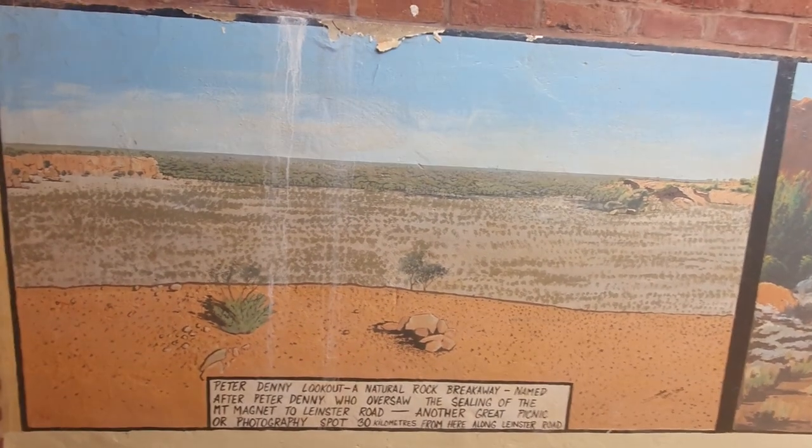That's where we hope to be tonight. Well, we got ourselves a parking spot for the night. Oh, she's a little windy, but oh, it's beautiful. It's a nice spot. Plenty of room. It's Peter Denny rest stop. And it's just out of Sandstone by about 30 k's. I think we've got about 100 and something k's still to go to, is it Leicester?